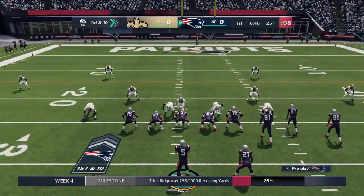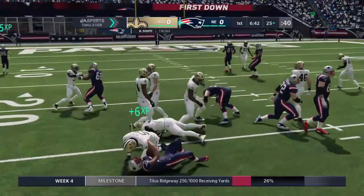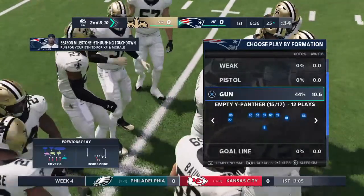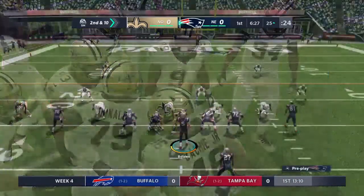Now from all the way down inside the 30, here's 1st and 10. And he's going to be met at the line of scrimmage and taken down. Number 27. No gain on the play there. 2nd down. At the line of scrimmage. The defensive line made pretty easy work of the offensive line that time.